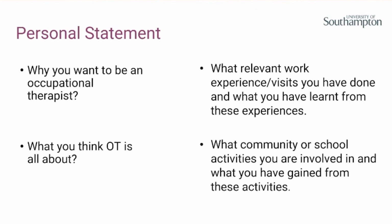We want to get a sense that you understand what occupational therapy is all about, and you can do that by sharing with us the work experiences that you've done, the OTs that you've talked to, the research that you've done, all that networking that you might have done with telephone calls, on Twitter, looking at the Royal College of Occupational Therapy website, whatever you've done to really deepen and strengthen your understanding of occupational therapy alongside that work experience. It will really help us know that you know about occupational therapy, and that when you say you want to become an occupational therapist, you understand what that entails.